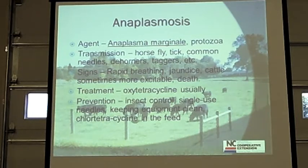But again, transmission is mainly due to ticks. Signs that you may see would be rapid breathing, jaundice, which means yellow gums. Cattle sometimes become excited and then they die.